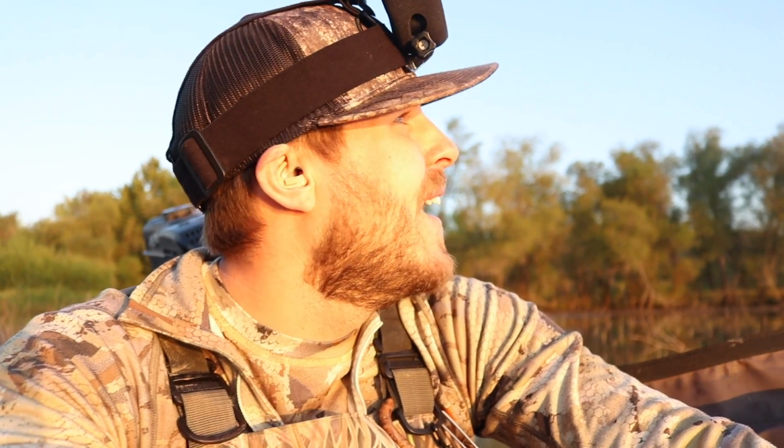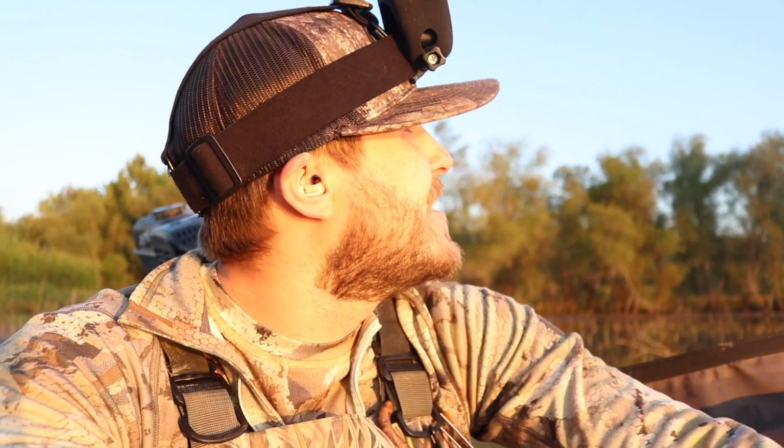Oh my goodness, that took a long time for the birds to show up, but we got three ducks. We're halfway to a limit. I thought I'd shoot maybe one bird. Oh my gosh. Wow. This is way beyond my expectations for this hunt.